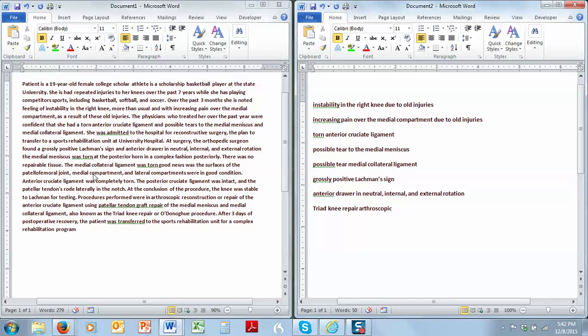We have that, right? It does say the MCL is torn. So now we don't have a possible tear, we have a confirmed tear, right? We also have the medial meniscus torn at the posterior horn in a complex fashion. So we no longer have a possible tear of the medial meniscus, we now have a confirmed tear, and we know where it is. It's at the posterior horn, complex, okay? Then they look at everything else. Everything is good.